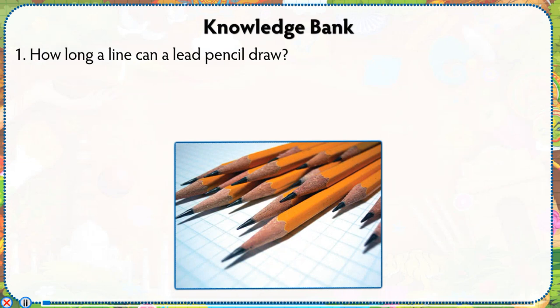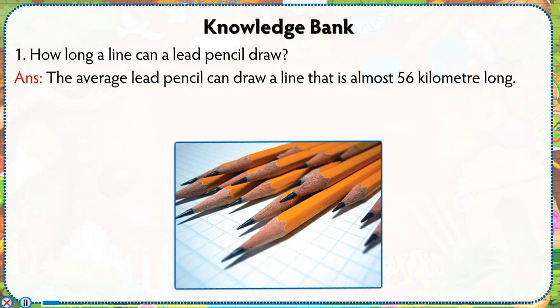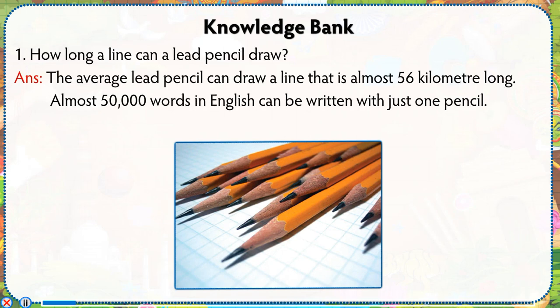Knowledge Bank. How long a line can a lead pencil draw? Answer. The average lead pencil can draw a line that is almost 56 kilometer long. Almost 50,000 words in English can be written with just one pencil.